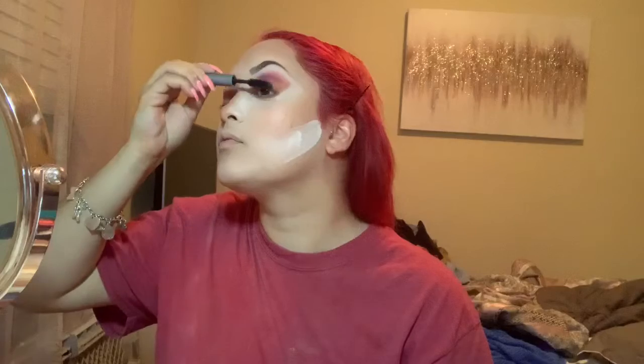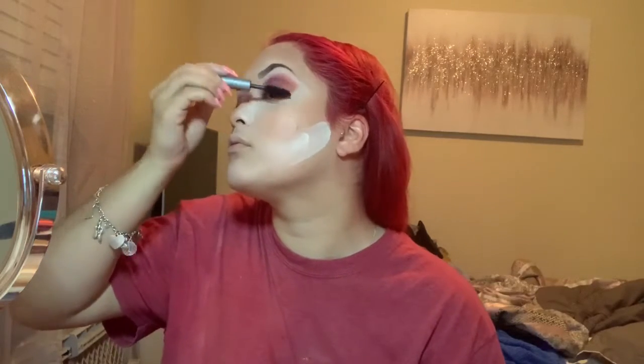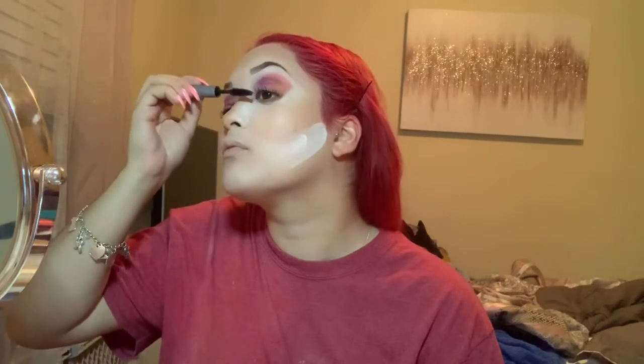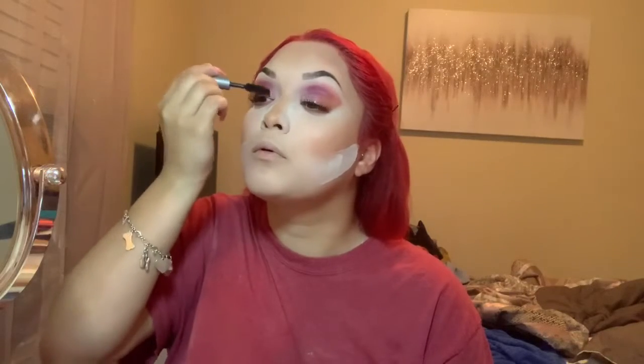Okay, now before I forget, I'm gonna go ahead and do the bottom lash line on this eye. Okay, now for mascara, picking up the Milk Mascara, the Milk Kush Mascara. Okay, for the bottom waterline, picking up the NYX Fox Whites in the shade Seashell. And now just finishing off the mascara.